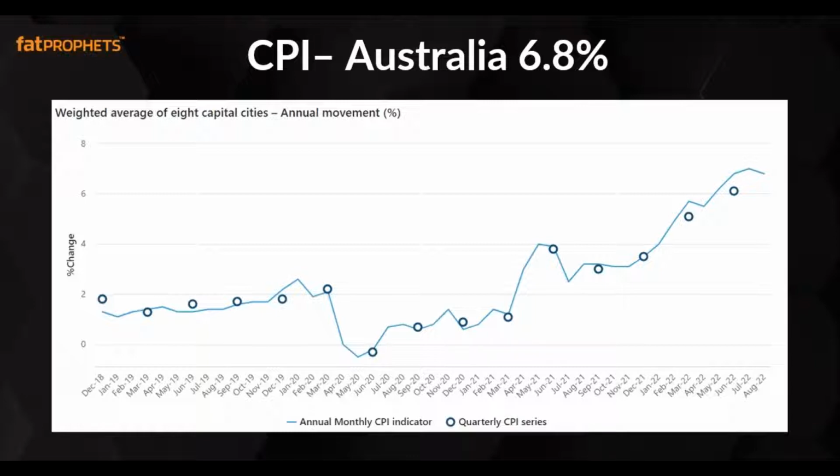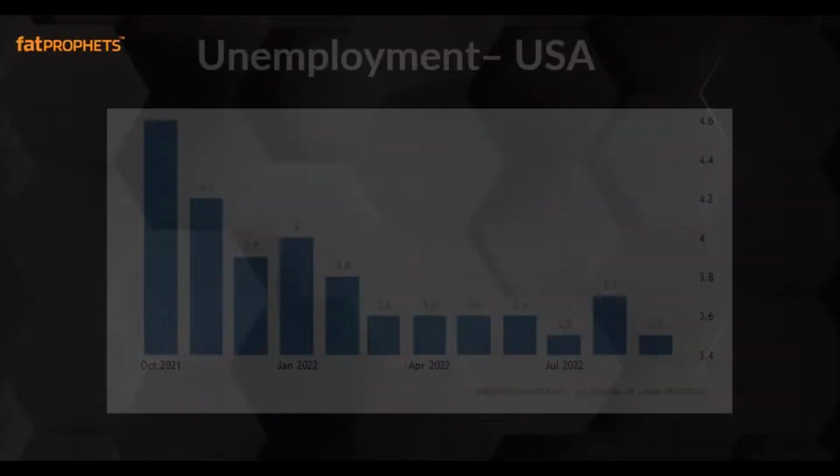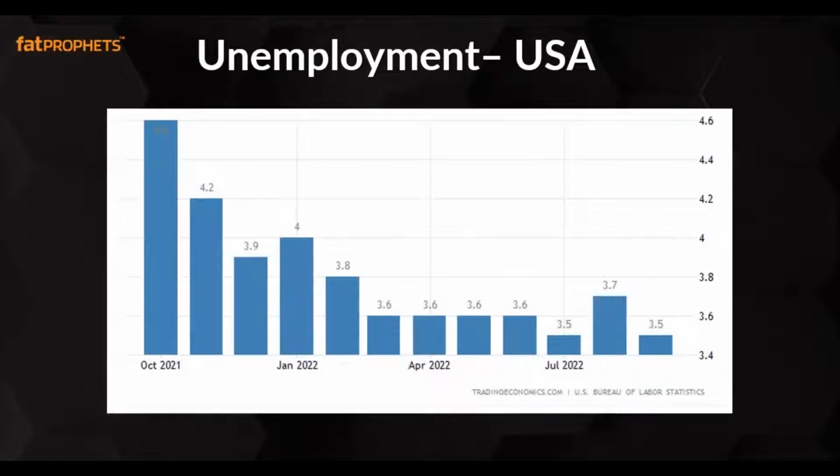And the expectation is that by the end of this year, probably looking at 7.5% to 8%. That's also on the way up currently. Now, if you look at the other stats, what the governments are trying to do is bring the unemployment figures down, which has actually gone to 40-year lows. So in Australia, with 3.5% unemployment, a pretty strong labour market. You look at the US, very similar picture, 3.5% unemployment, very strong labour market.